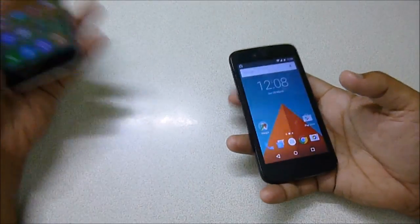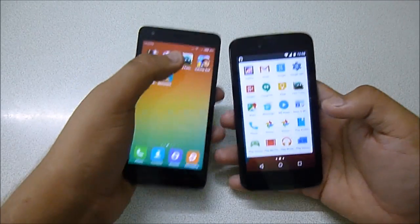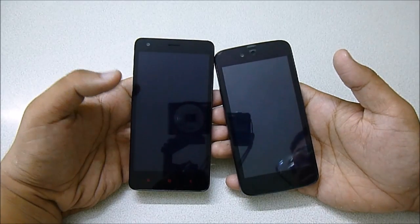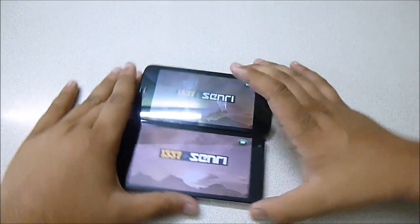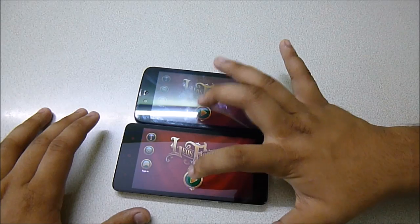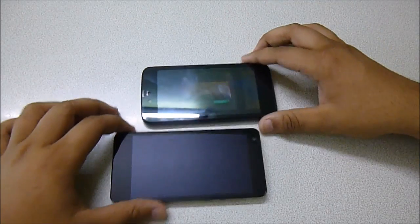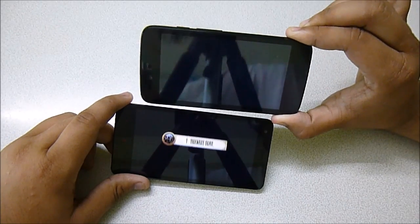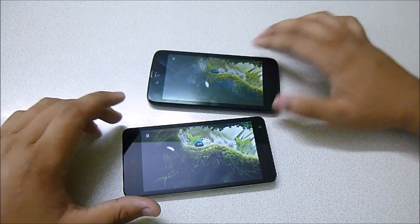And let me also show you a normal game opening time. I have a game here, Lost Fortune, on both of these handsets. Let's launch them at the same time and see which comes faster. Okay, both came at the same time. Let's launch them. Both are pretty much similar in launching these games. So the screen quality is definitely better on the Redmi 2. The Redmi 2 was slightly faster, not by a lot.